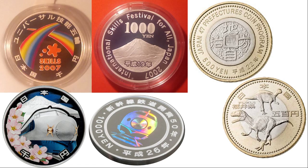But that's just some of the commemoratives. There's a lot of them. You just have to look up the others elsewhere. But that's just a quick overview of some of the things to look for with the Japanese modern coins.